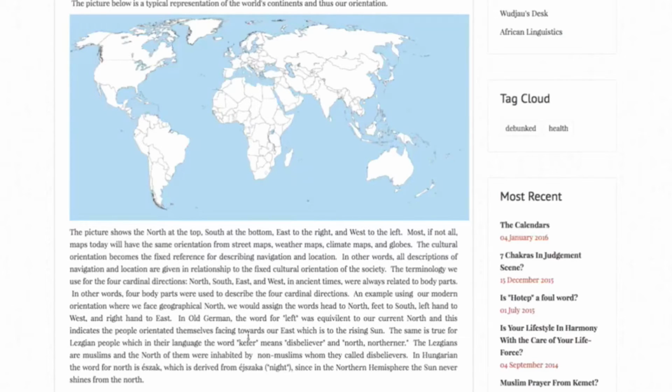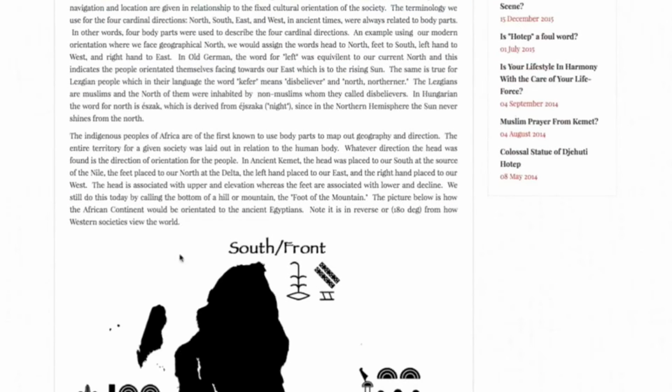In Old German, the word for left was equivalent to our current north, and this indicates the people oriented themselves facing towards our east, which is the rising sun. The same is true for Lesbian people, in whose language the word Kafir means disbeliever and northerner. The Lesbians are Muslims, and the north of them was inhabited by non-Muslims whom they call disbelievers. In Hungarian, the word for north is Ezak, which is derived from Ezaka, night, since in the northern hemisphere the sun never shines from the north.